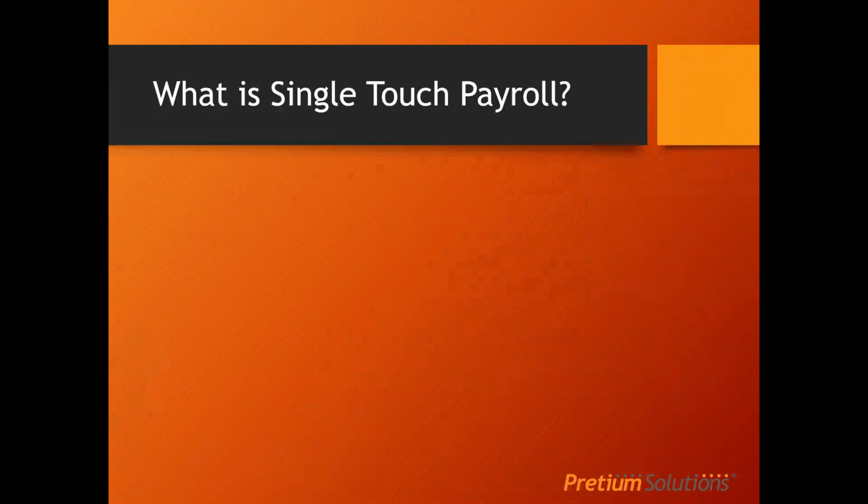So what is Single Touch Payroll? One way to describe it would be simple touch payroll. It is actually quite a simple process once it's set up and going, and quite straightforward.